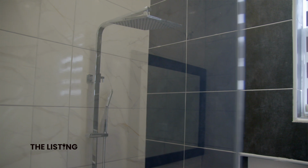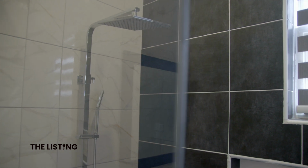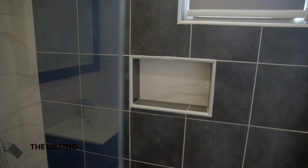There is also a glass insert that's tinted. It gives this a very spa-like feeling, but brings everything together in this home.